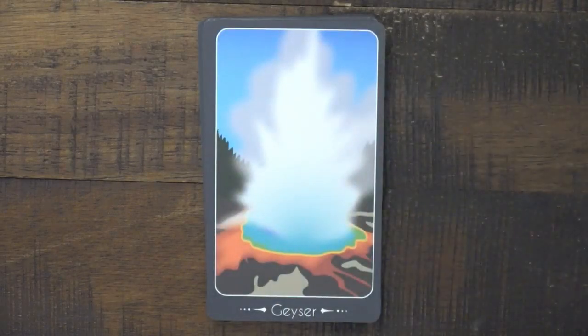Here we have a geyser. You're just walking through the national park and a giant geyser blows out and scares the bejesus out of you, right? This sudden surprise, but definitely it would be an energy for me of release, this big explosion of energy coming outward.